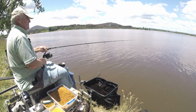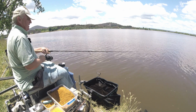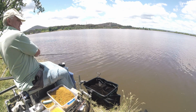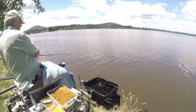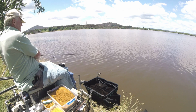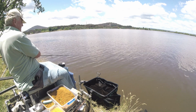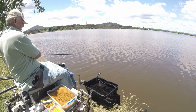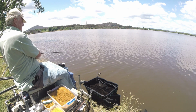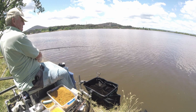Well, first bite on the feeder. Wow. Who knew? And I'd literally just got off the phone to Richard next door to say, have you caught anything? Because I'm not doing very well. And he's come back with, no, he's literally had nothing. And I'm sitting there waiting for a reply. And what happens? It goes round. Wow.